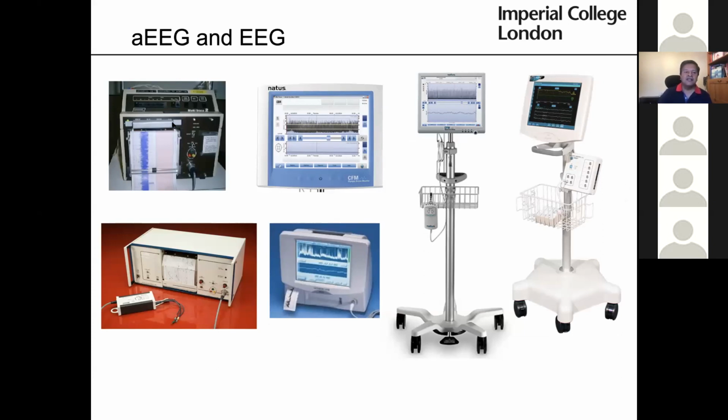So you might have seen different EEG machines that we use in our NICUs and PICUs. On the left side, these are the older versions of the CFM and AEG machines, and these are the more recent ones. At Imperial, we use one of these, the latest ones.